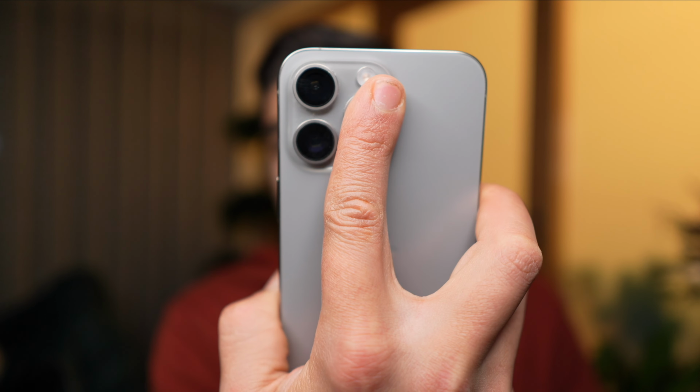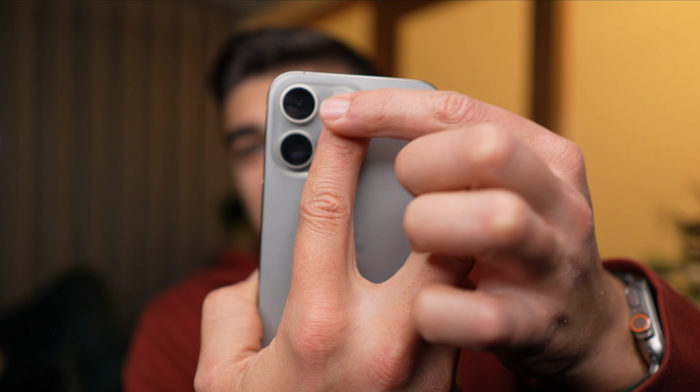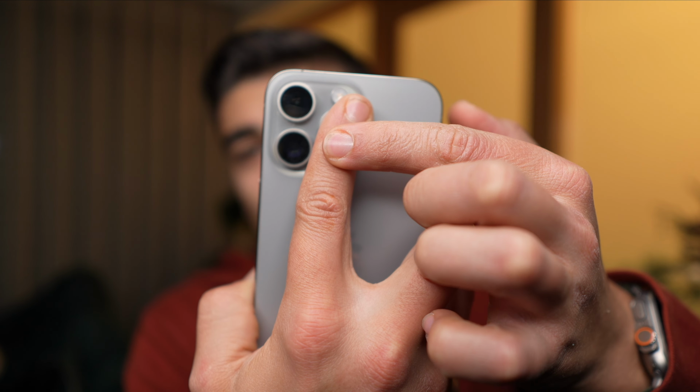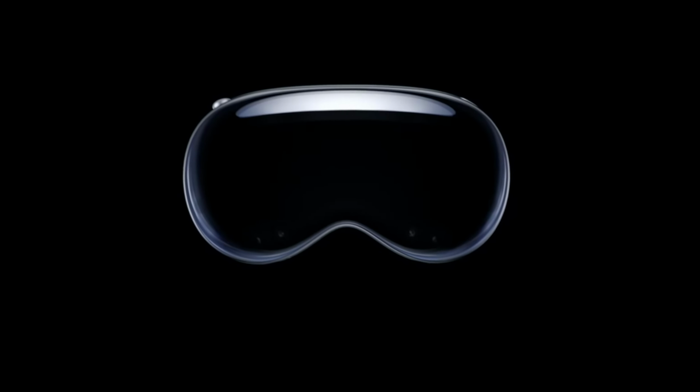Let me see if I can show you. There you go. So the main sensor on the top and the ultra-wide on the bottom. Focus here. Kind of tough. So the main sensor on the top, the ultra-wide on the bottom. Just like the iPhone 12s before. Now this is going to change everything because you will be able to record spatial video. And again, Apple Vision Pro launches this January, so it's very important that next year's iPhone is able to record spatial video.